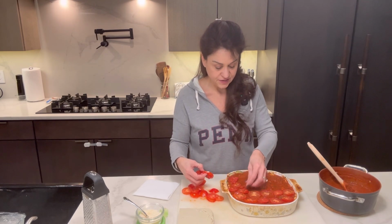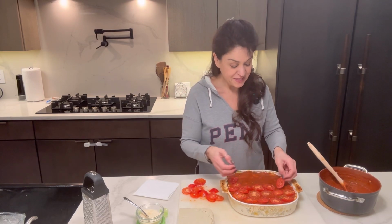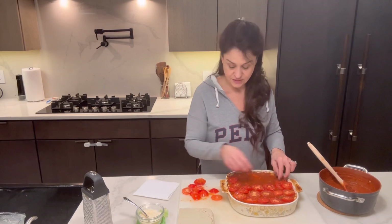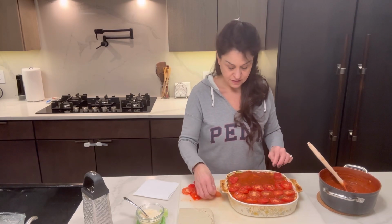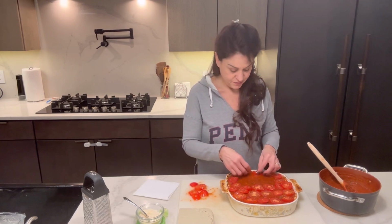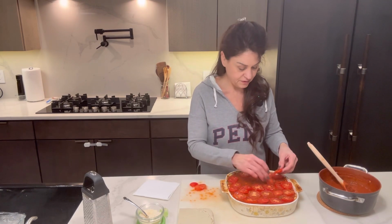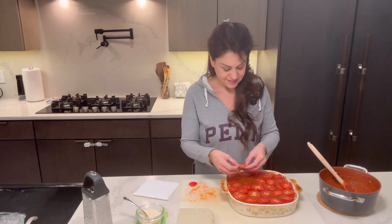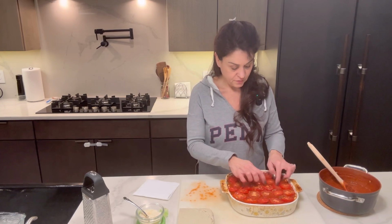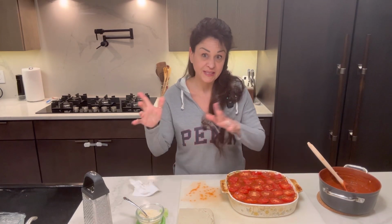Oh, and as soon as I shut off the camera, I remembered the thing is a mandolin. Instead of using a mandolin, I do use that peeler just because it's less work for me, and I don't cut myself. I have cut myself on a mandolin before, and I do like the mandolin, but when Terry is not here to help me, I tend to take more shortcuts. So you're seeing what I do when I don't have a helper. And if Terry were here, he would have remembered mandolin and he would have said it.